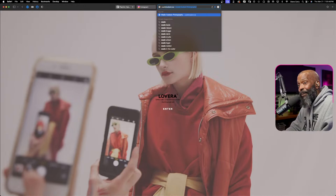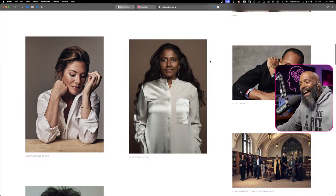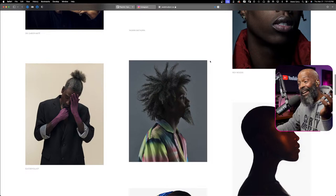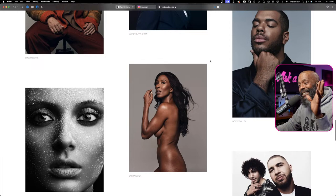Wade Hudson. Wade Hudson came to me when he was 17, and Wade was one of the sickest photographers I had ever seen at that age. From Jamaica. Never been to Toronto before. He moved here to become a photographer, and look at the work of Wade Hudson. He's been a pro since he was 19. He's my little prodigy, Wade Hudson.